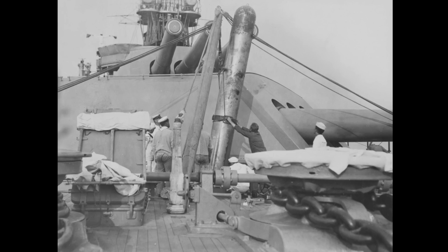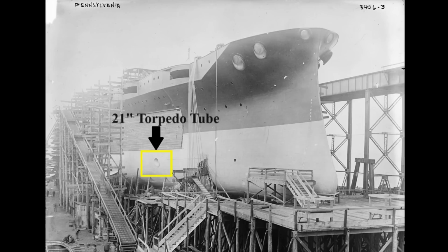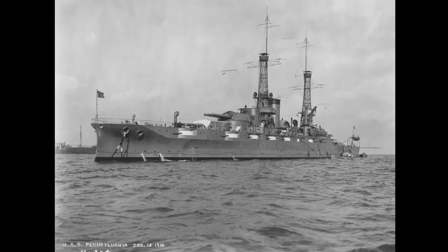And like all U.S. battleships of this era, Pennsylvania also sported 2 21-inch torpedo tubes, which were located below her waterline, one on each broadside, and she carried 24 torpedoes for them. Pennsylvania continued the all-or-nothing principle of armoring only the most important areas of the ship, which was begun in the preceding Nevada class. Her main belt was 13.5 inches thick and covered the ship's machinery spaces and magazines.